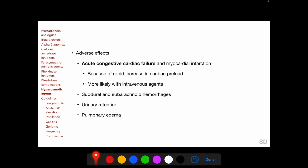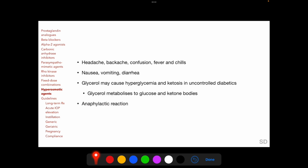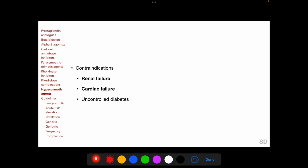Other adverse effects which are known to occur with hyperosmotic agents include subdural and subarachnoid hemorrhages, urinary retention, pulmonary edema, headache, backache, confusion, fever and chills, nausea, vomiting and diarrhea. Glycerol may cause hyperglycemia and ketosis in uncontrolled diabetics because glycerol metabolizes to glucose and ketone bodies. Hyperosmotic agents may also cause anaphylactic reaction. And contraindications to hyperosmotic agent therapy are important to remember and include renal failure, cardiac failure and uncontrolled diabetes.